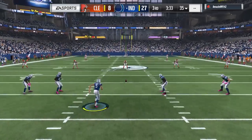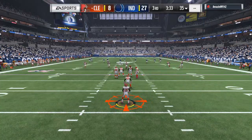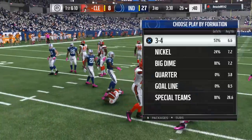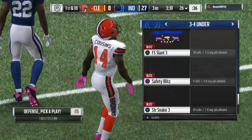So they throw the pick six. They'll get another shot at it now as this one's in the air. This one taken from the 7. And he'll take it up past the 25 to the 26-yard line. And now Cleveland geared up to take the field.